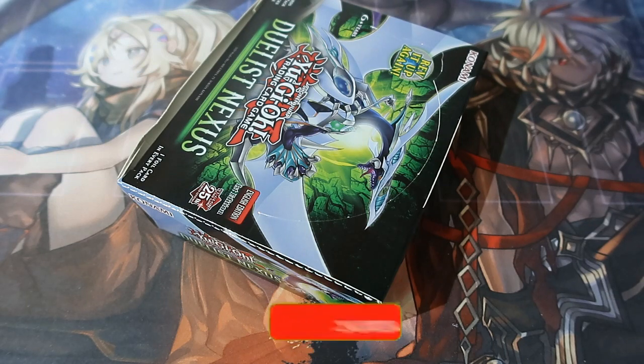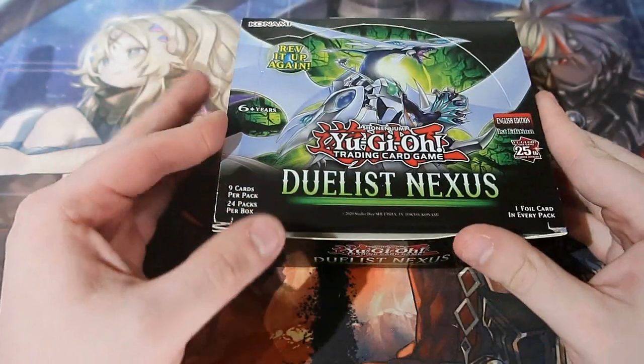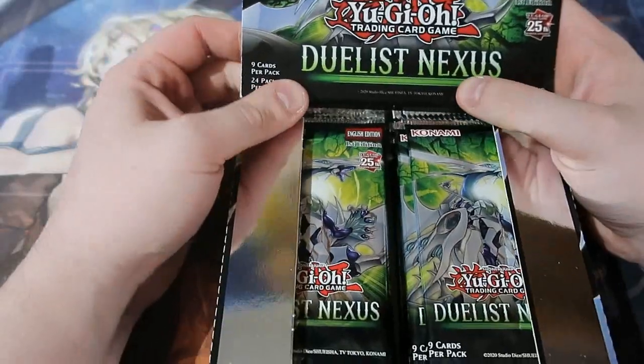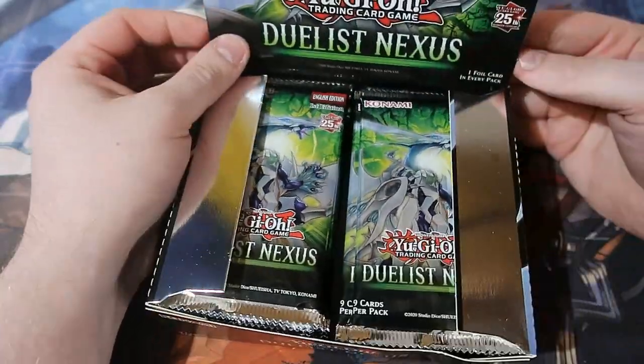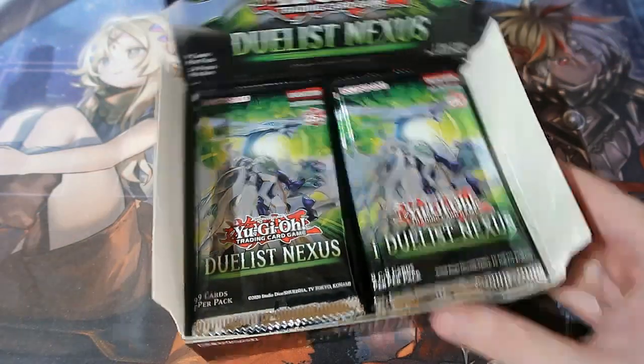Now there is a Quarter Century rare card in here that is going to be reprinted three times, one in each expansion set that is going to get released this month. And it's a Dark Magician type of card. But the effect is that atrocious, people don't really care about it, but it is a cool card because it is a Dark Magician card.